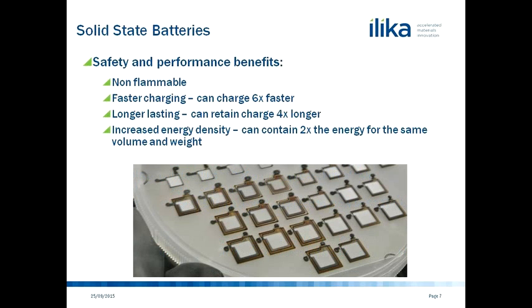interesting properties. Not only are they non-flammable, but also they can charge much more rapidly than a standard lithium-ion battery, so about 6 times faster. So in the context of your mobile phone, that means that you could charge the battery from empty in about 10 minutes instead of an hour. And of course mobile devices are supposed to be portable rather than being plugged into the wall for vast tracts of the working day. So this is quite appealing for some market sectors.